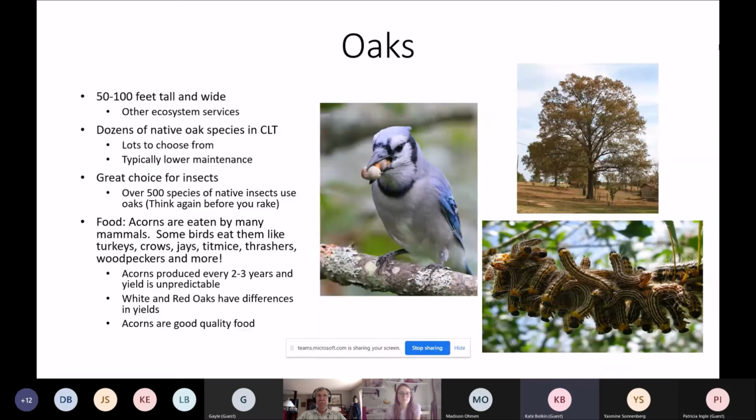We talk about trees and plants providing food for animals, but we kind of forget about how good the food is for them. Acorns are up there because they're very high in calories, high in fat, protein, carbs, calorically dense, which makes it a really good fall and winter food to get animals nice and full, whether they may be migrating, hibernating, things like that. Acorns are certainly the way to go.